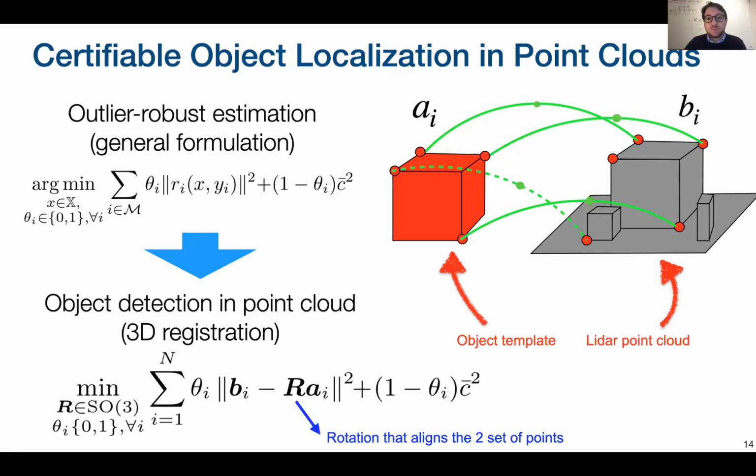And just to recap the formulation here, you can see on the top left that the equation is about estimating a variable x through nonlinear optimization and having these binary variables theta, which are in charge of classifying inliers and outliers. And for the registration, the optimization problem is the one at the bottom, in which for example, we look for a rotation R which aligns the two point clouds A and B. I think the question is more about the constraints than the cost function, which is pretty clear for those of you working on this. So R is in SO(3), and SO(3) is the group of 3D rotations.